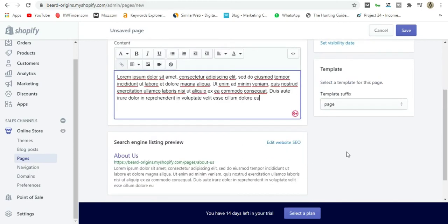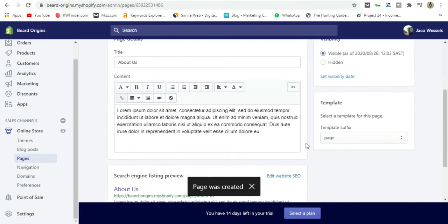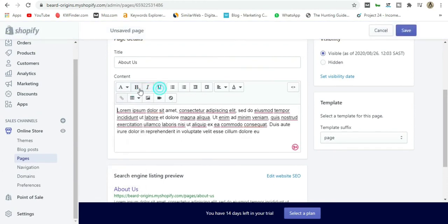So the next thing you can do is just go ahead and save. By the way, this text editor is pretty much the same as you would find in Word. This is the format, the headings, heading 1 to heading 6. You can make it bold, italic, underline, and all that. Bullet list, number list, and the alignments, and so on. Also the color of the text, you can add links to it, you can add images, videos, and so on. So this is very easy to customize. It is very self-explanatory. You can go through it by yourself.